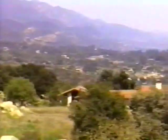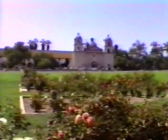Down there you can see Santa Barbara Harbor. The building you see right there is the monastery for the Santa Barbara Mission. That is the mission area of Santa Barbara, the back side of the hills. There's a waterworks down there. This is one of the residential areas of Santa Barbara back behind the mission. After living in Japan, you often get the feeling when you're driving through Santa Barbara that you're driving through the country. This is the Santa Barbara Mission.